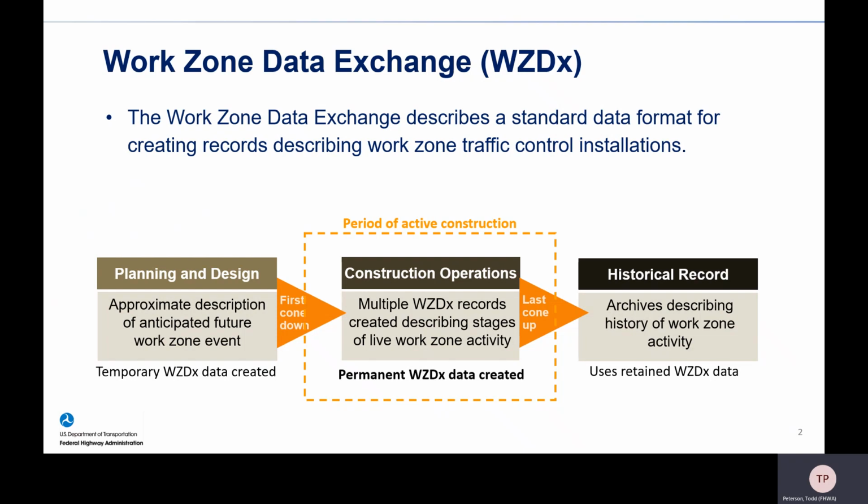When the work is done and the last cone comes up, all the WZDX data records generated during construction become an important historical record of what was happening on the ground at any given time. Having the WZDX data specification is an important step to streamlining operations around work zones. Let's talk about how we can put the WZDX operational framework to work.